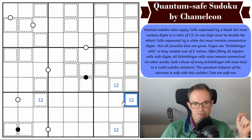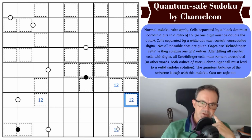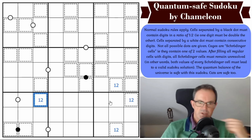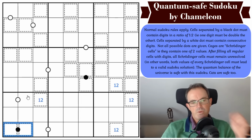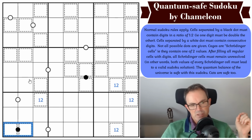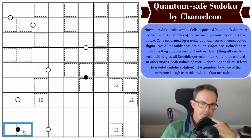So let me think about this. So now what we'd be saying is that this arrangement here, and what's going on with these two? This might be the key, because we've got a black dot relationship between these two cells. But this has to be left ambiguous by whatever I put here.